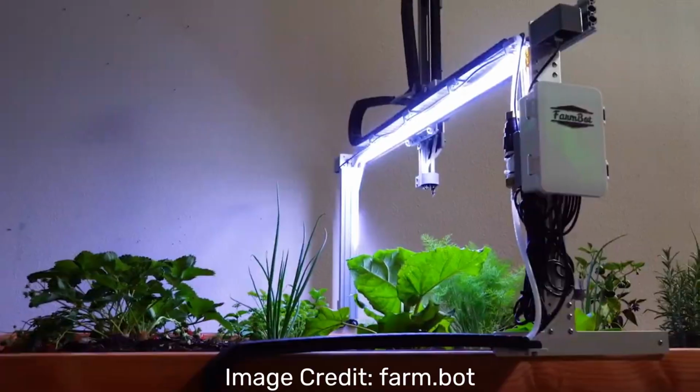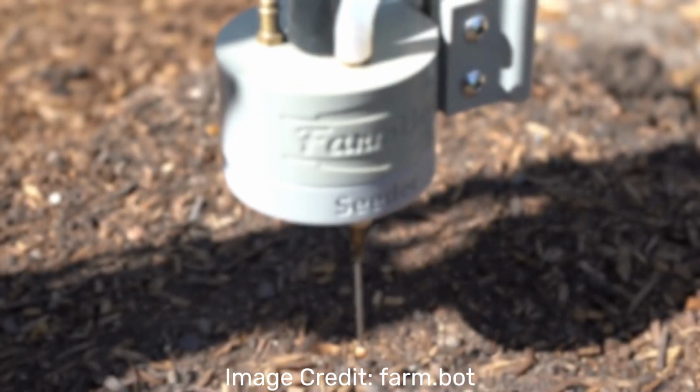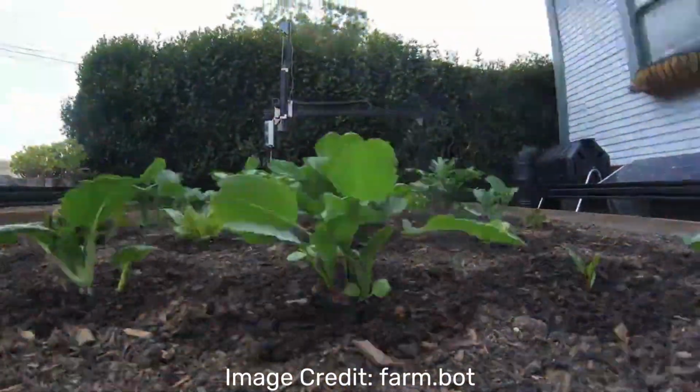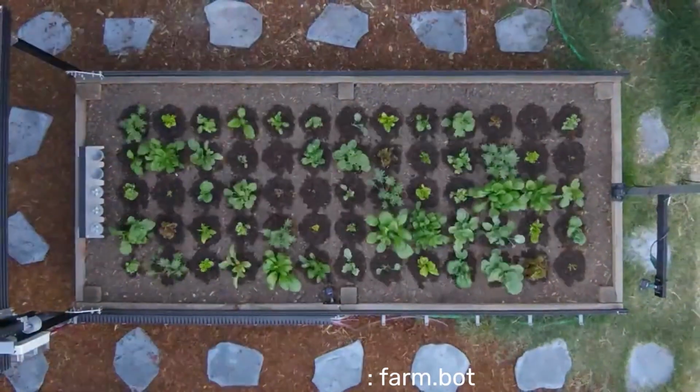The use of AI has made it possible to plan and plant crops with a high degree of accuracy, ensuring that each plant receives the right amount of water, nutrients, and light. The use of robots has eliminated the need for manual labor, making the system more efficient and cost-effective.